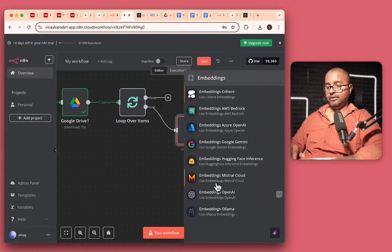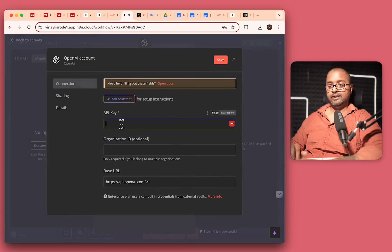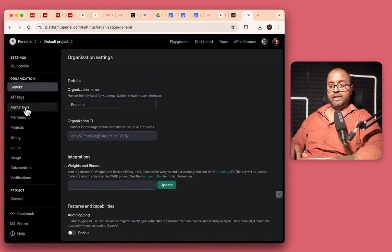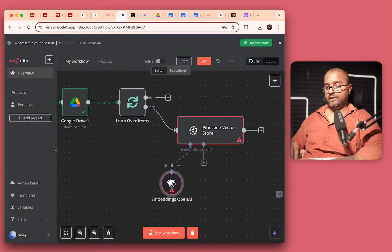I can click on back to canvas, and here is where we need to add an embedding. So I can just click on this and I'll select embedding OpenAI. And if you're on the free trial, n8n has some free OpenAI credits, so you don't have to put in your own API key. If not, you can just click on this and click on create new credentials, and you would need an API key from platform.openai.com. So within the platform, you can come into API keys and you'll get an API key which you can come in and put in here. And the model is defaulting to text-embedding-3-small because I'm using the free credits over here. But if you're using your own API credits, it'll show medium and large, but small is fine for this use case. Just come back there and that is good.